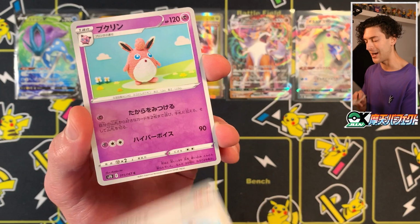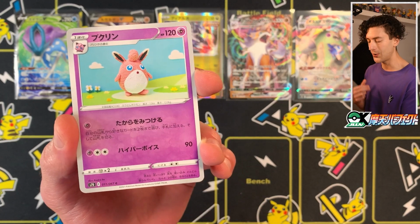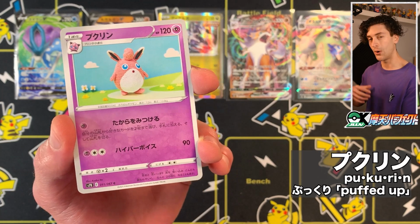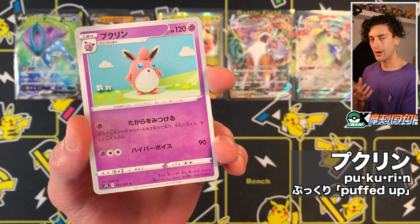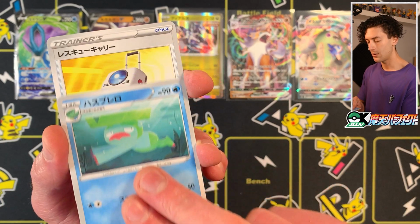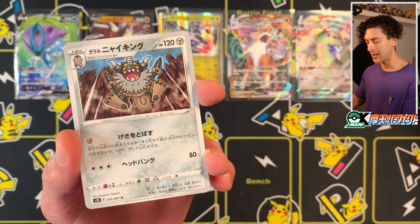We got Monomane Musume, another full art card I would love to find. Pukudin for Wigglytuff. Pukuri is the Japanese word for fluffy, or to be partly puffed up. So a very fitting Japanese name there for Wigglytuff. Hasuburero, Rescue Carry, and behind that, Nyaikingu.